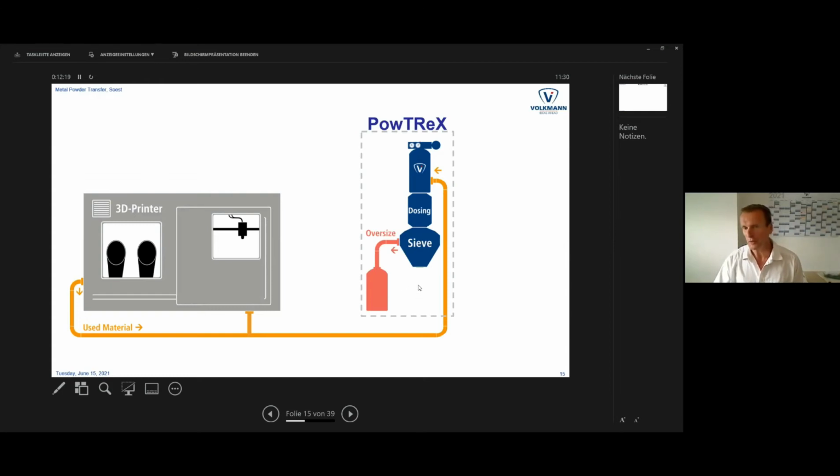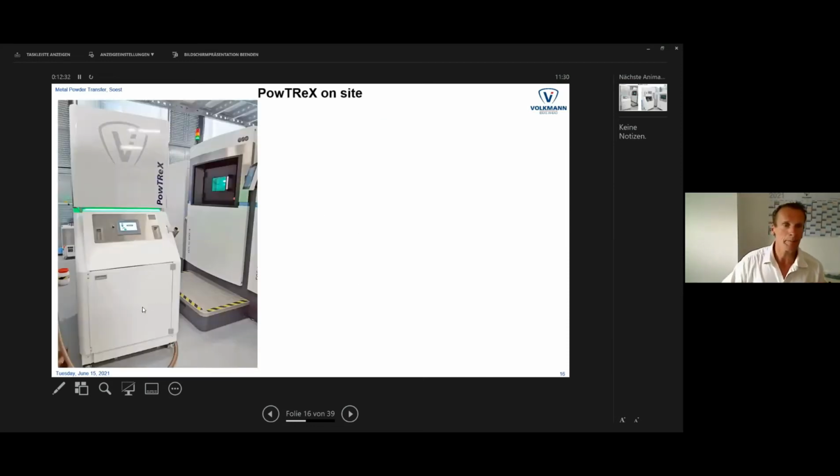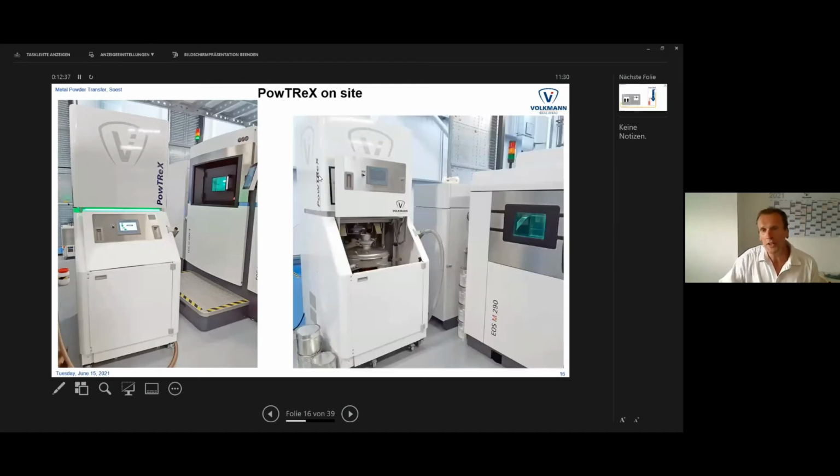Usually there's a 50-liter container at the first place here to collect this already sieved material, which is then ready to be reused in the process. And also to illustrate that, just from the pictures, you see that is a POWTECH unit on its own. And if you look inside, you would see that there's a vacuum conveyor on top, there's a dosing device, there's a sieve inside, the oversize is taken to the side, and the sieved material is collected in a container here. So this is a typical application for POWTECH in the additive industry.